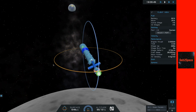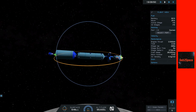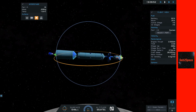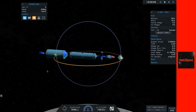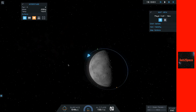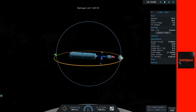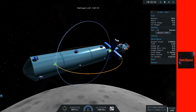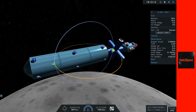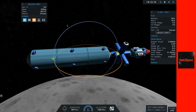Alright, so we have a bit of fuel left, so we're just going to ditch it actually, since we don't really need it. Alright, there you go. And we'll just delete that part, since we don't want it in orbit as space debris, because I don't know how to deorbit it when I can't control it anymore. So there you go, that's the payload in orbit.